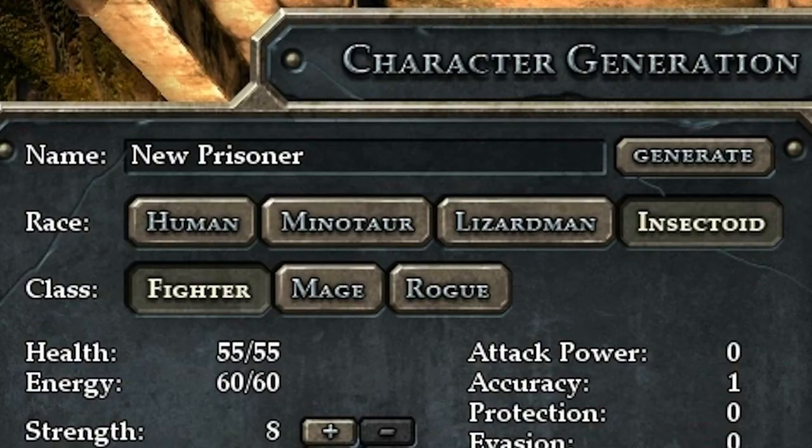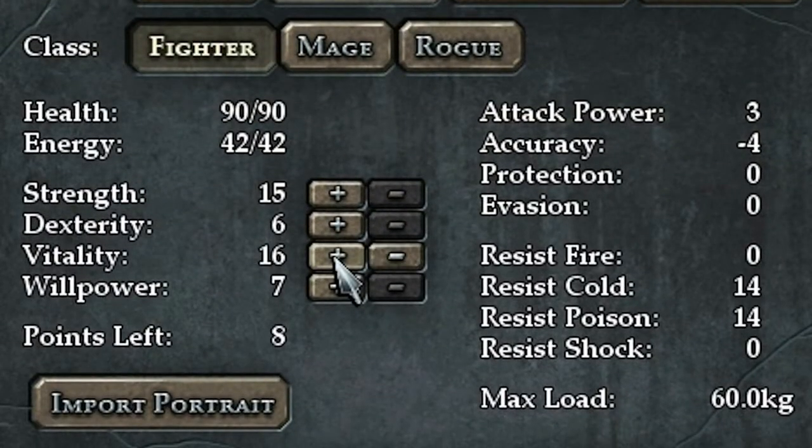And of course, being a dungeon crawler, you get to choose what class your characters are as well. This game has the usual choices: fighter, mage, or rogue. While vitality should be a factor for all classes so they aren't always dying, the fighter should max out strength to allow for hard hits.